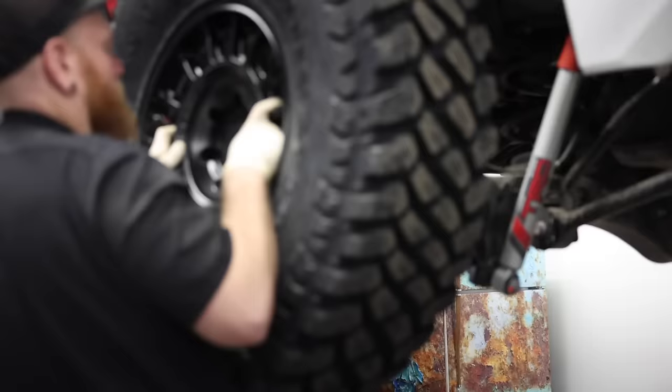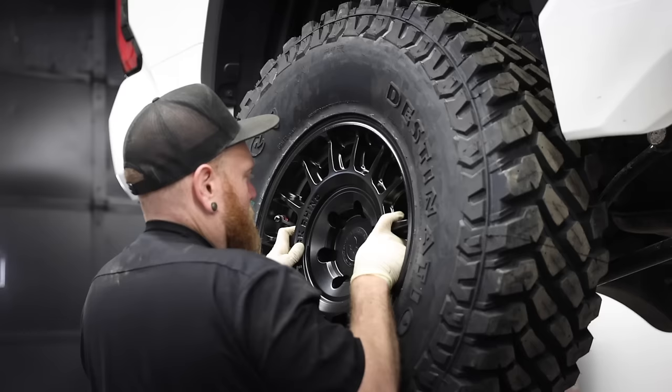Now with the Tundra, I ended up going with the MT2s, which is a pretty aggressive tire, a little too aggressive for something like the van. And since the van is really on the road most of the time, it does get off-road a lot, but I'm putting in a ton of miles on pavement across the country, I decided to stick with their destination line, which is good for off-roading, but instead of the MTs, I went to the XTs.